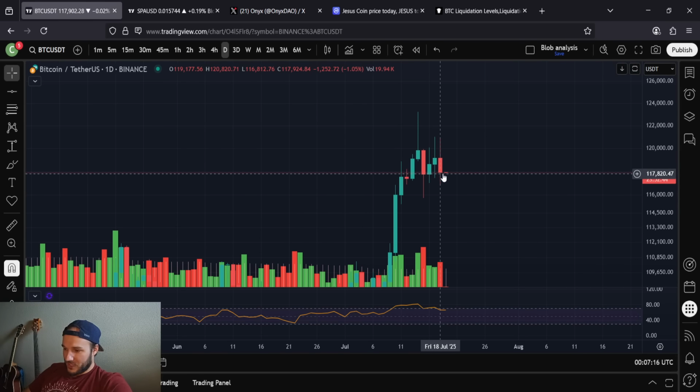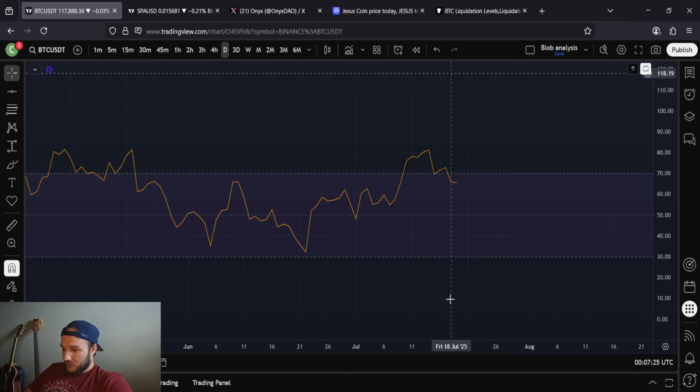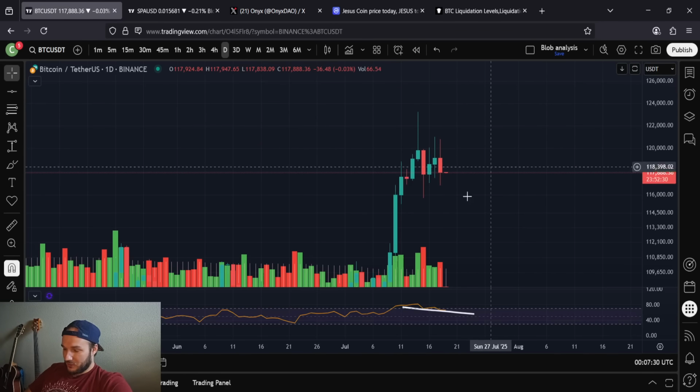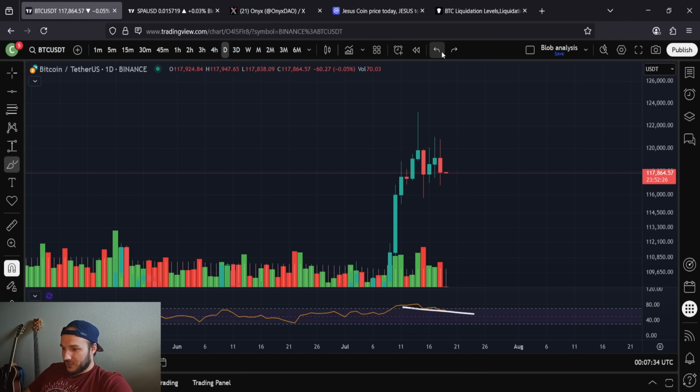117.9K yesterday was a red day indeed. We did have, I would call that a bearish engulfing candle. Yeah, it looks like a bearish engulfing candle by all accounts. Almost engulfed like 2 days worth of price action. If we're looking here, we do have some hidden bullish divergence with a lower low in the RSI and a higher low in the price. So we might get a little lift to start the day off of that, something like that could happen.